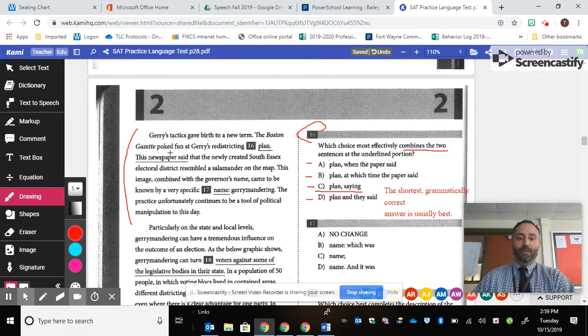The Boston Gazette poked fun at Jerry's redistricting plan, saying that the newly created South Essex electoral district resembled a salamander on the map. Man, that sounds really good, and it is the shortest, and it is grammatically correct. But if you test the other answers here, redistricting plan, when the paper said that the new, well, it's too long compared to the other one. So even though it's grammatically correct, it's still too long.